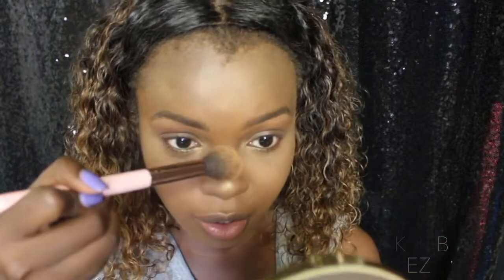So I'm going to show you guys how this one looks over top. I'm just going to do a dab. Again, this thing is strong. I like mixing highlighters, to add to that sheen. A little bit on the forehead. It's shining. So you guys can see that.